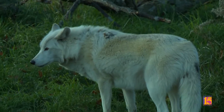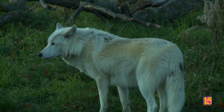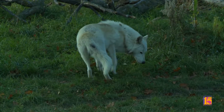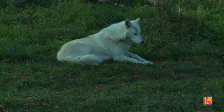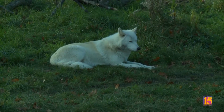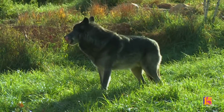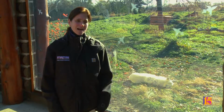Typically, females are considerably smaller than males. There can be quite a range of weight sizes. Our female here is probably about 60, 70 pounds, while our male is well over 100, probably more like 140. So that range between 50 or 60, well up into 100s is not uncommon.